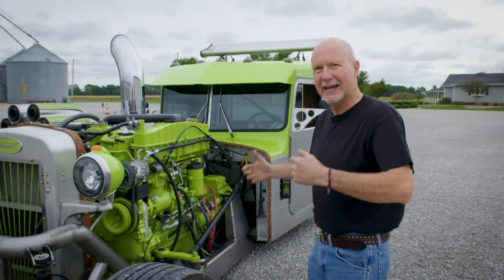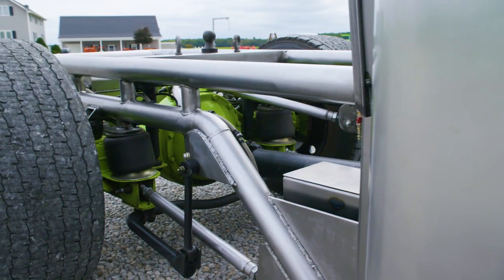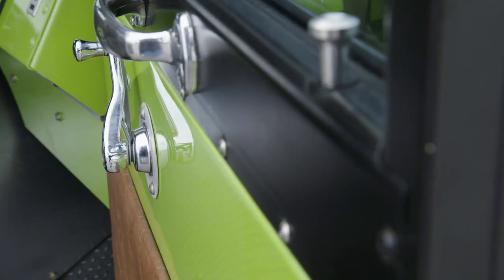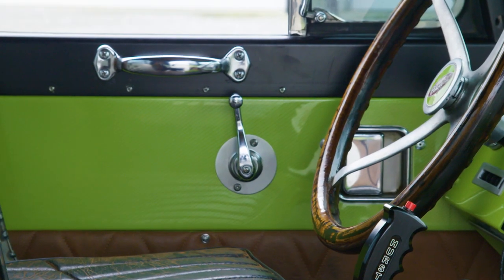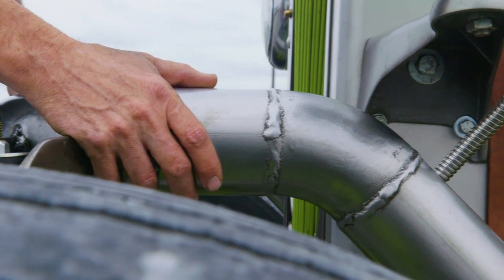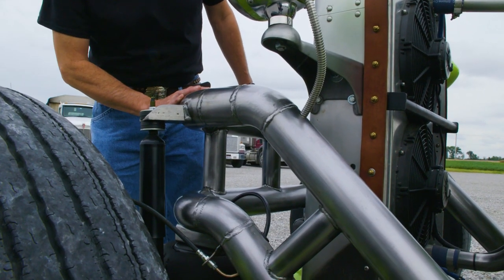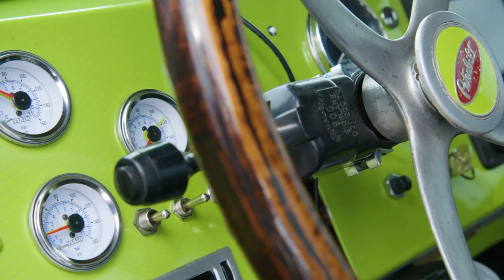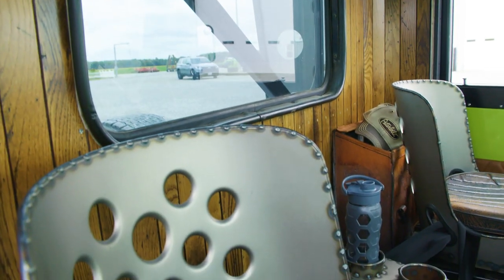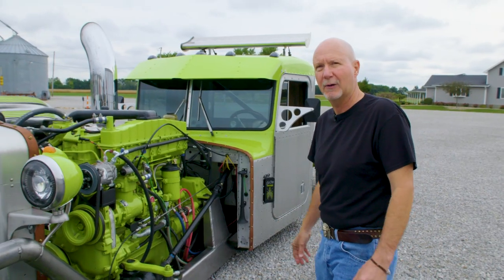I look at this thing and to me, it's a rolling piece of art. With the raw steel frame, the leather, and the wood interior. So the main frame is just done with 2-inch mild steel pipe. It just gives the whole truck a nice beefy industrial look. We just put a lot of different materials that wouldn't necessarily normally go together and incorporated them into a really cool hot rod.